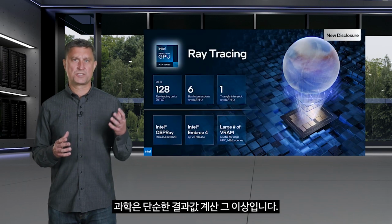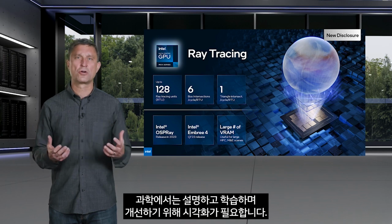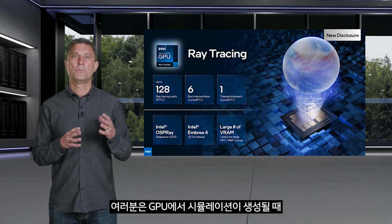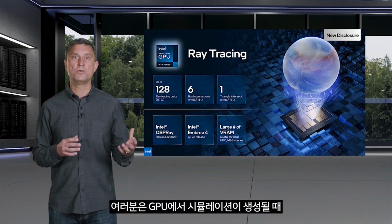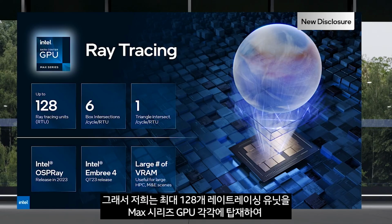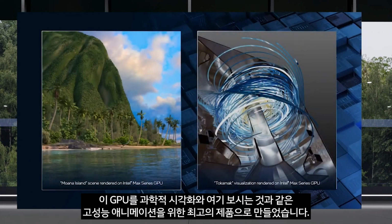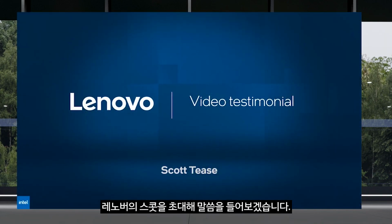Science is about more than just calculating results. It requires visualization to iterate, learn, and improve. When simulations are generated on the GPU, you want to visualize the results there as well. That's why we incorporated up to 128 ray tracing units onto each Max series GPU, which makes it a premier product for scientific visualization and high-performance animation, as illustrated with this eye candy. I'd like to invite Scott from Lenovo to share a few words.